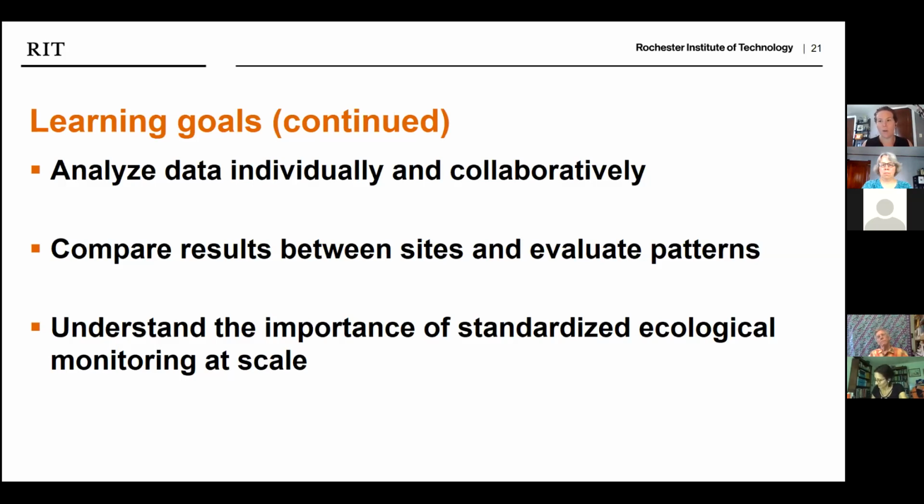So we want to be able to compare results between sites and evaluate patterns, and then talk about the importance of this standardized technique that we'd all be doing, but the value that comes from doing this at scale together over time and space.